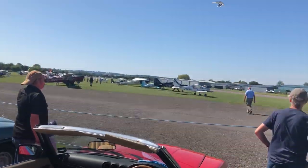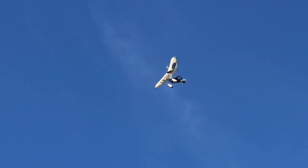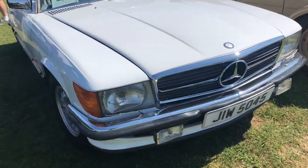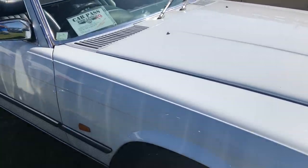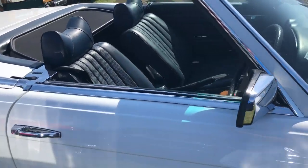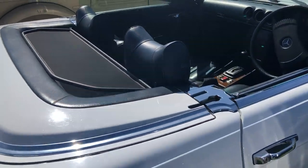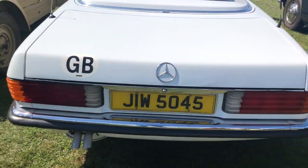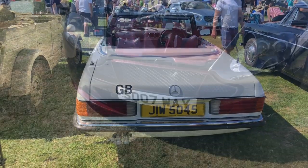Look at it. Oh, about to be attacked by a microlight. Where's he gone? Oh yeah, there he is. Very nice Mercedes again. Cavendish House, not a million miles away from here, and the two air shows that we do at Eddie Metzwell and Upper Campbelltown, and also our fly-ins across.